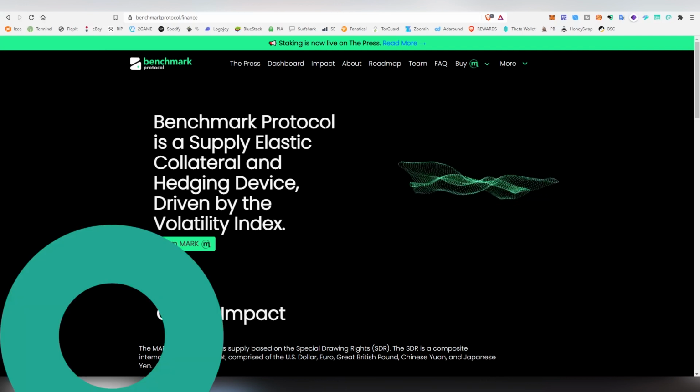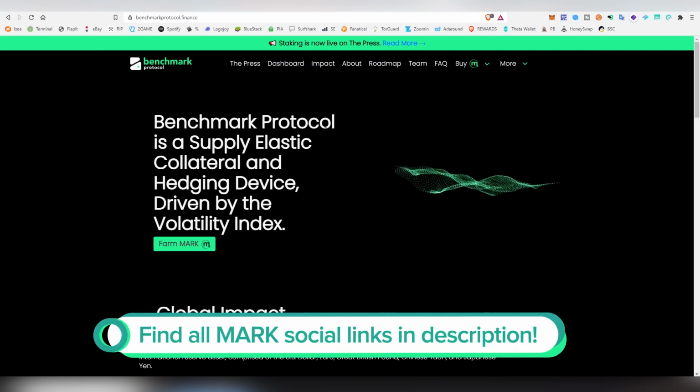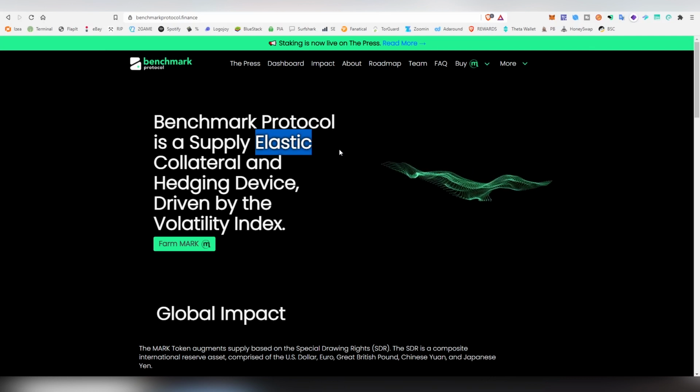So Benchmark Protocol exists on the Ethereum blockchain as an ERC20 token, and it's also an elastic token, just like Ampleforth, which started this elastic supply trend. Elastic supply means that the supply of the token is going to be changing itself by the smart contract based on the metrics that it's given. Ampleforth tries to move its price always back to the dollar. Whenever it's below a dollar, the supply moves up, and when it's above a dollar, the supply shrinks. So it's basically trying to be elastic and changing all the time, and the idea is to bring a lot more stability.